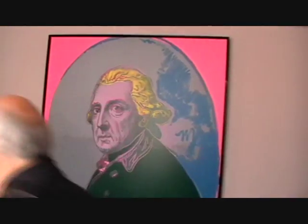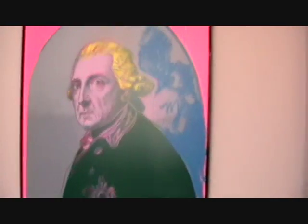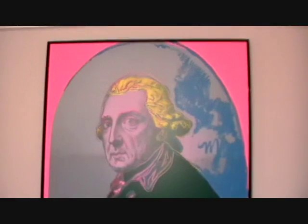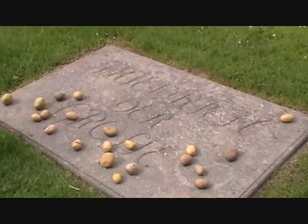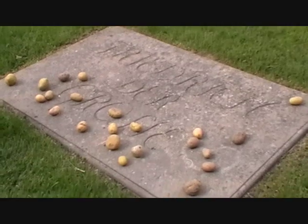These very plain rooms here were the servants' accommodation, and right here is Frederick the Great, aged 68, by Andy Warhol. Interesting. Just plain, nothing at all. This is Frederick the Great's grave, but he wasn't actually buried here until 1991. He was a French pharmacist.